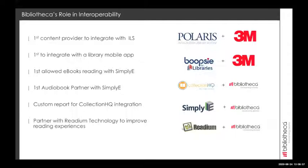So Adobe DRM was sort of the de facto DRM back in 2010 at the beginning when people were just launching ebooks. Things have changed a lot. I'll talk about that in a little bit. But everyone's using Adobe DRM to deliver the files to make sure we're protecting the intellectual property of the publishers that we're distributing. We were then the first just recently to launch audiobooks with Simply E, so it allows users not just to discover ebooks, but audiobooks.